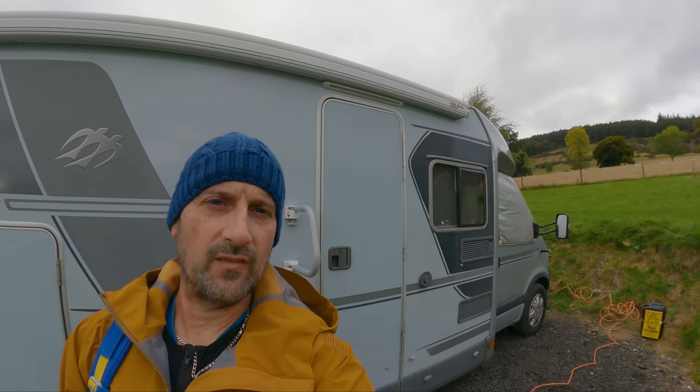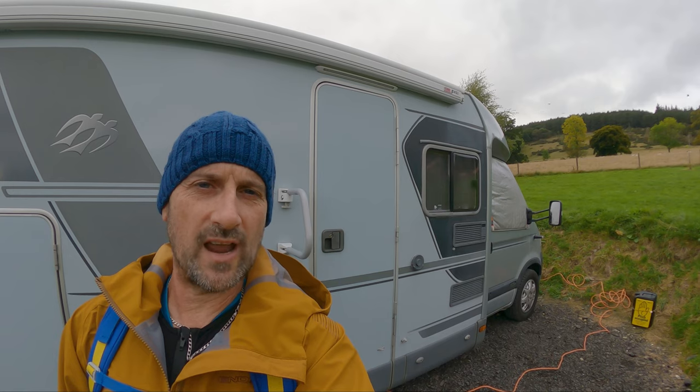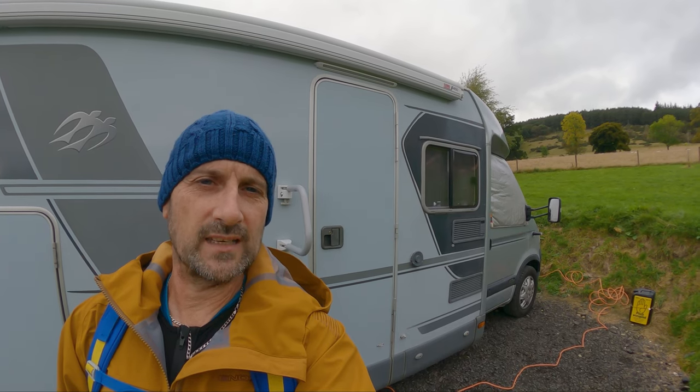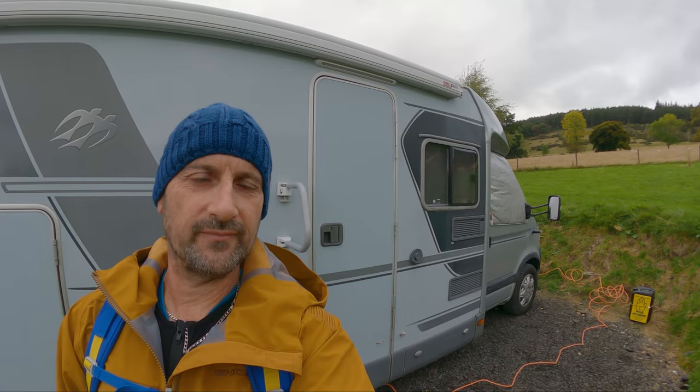Morning. Emma's going to head off with the dogs today, so I'm going up to do the red mountain bike trail. If the blue's anything to go by, then the reds will be something a bit special, so I can't wait to get up there.